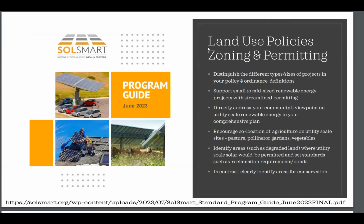So specifically about land use policies, I know a lot of you don't have zoning, but I do. So I just wanted to talk about a few things you can do: distinguish the different types and sizes in your policies. So like I said, make the small projects a permitted use, make the mid-sized projects conditional with a few conditions, those kinds of things, especially if they're community solar and the people surrounding them are benefiting from it.